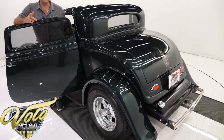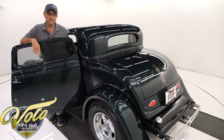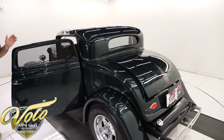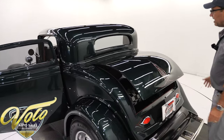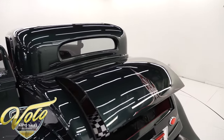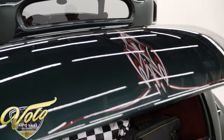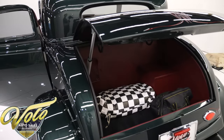So this has a cool feature I have not yet seen on any of the others. I've had them with the power lift trunk. This one here is a one touch. You just hit the button and you walk away as it opens. Very slick, wet, shiny. I still do like the pinstripe. Rather than taking it off, maybe just have it touched up, little pieces that are missing.